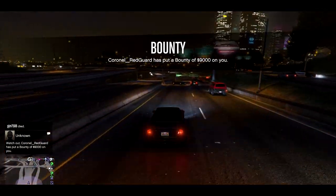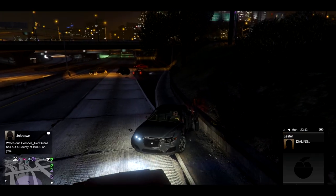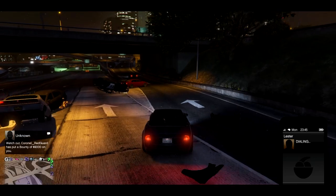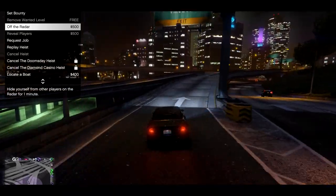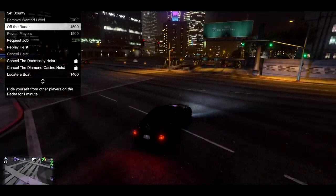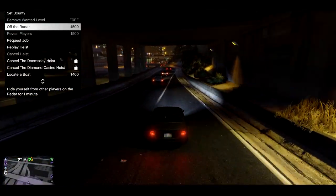Okay, and I'm back on the radar. That's not good. Lester! Come on! Where are these fools going? Let's follow this way. He's somewhere over here. Oh, he's right here. There he goes. We gotta spin this around.